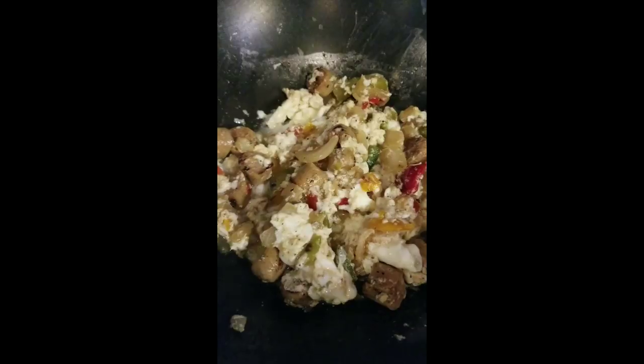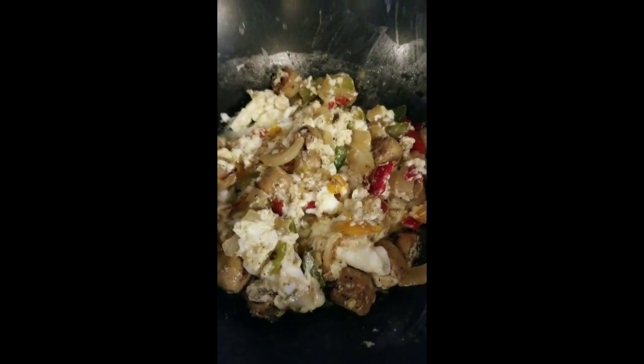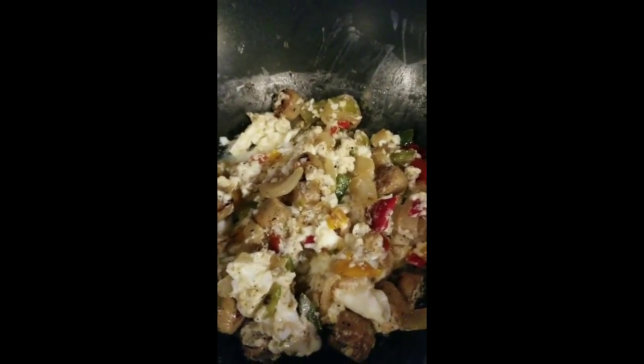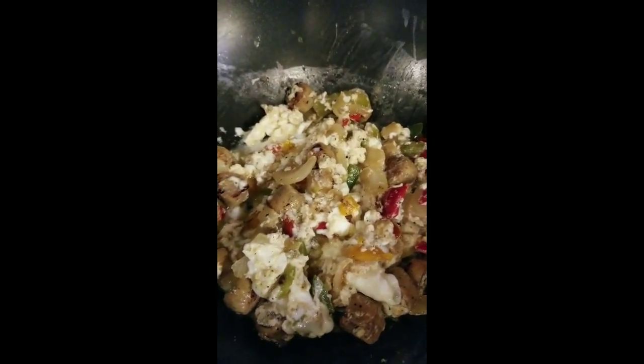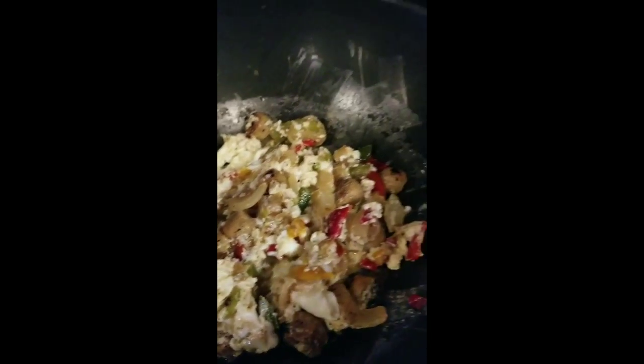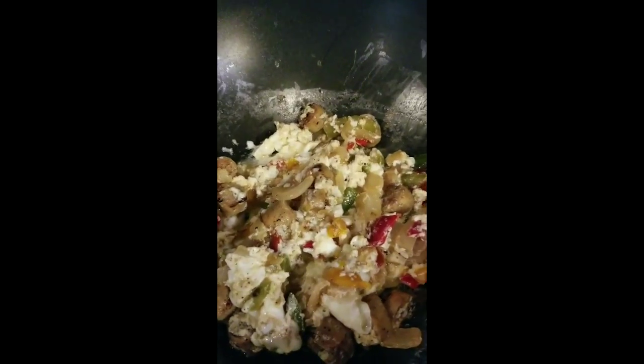So these are just 4 egg whites in here because I'm going to split this between 2. And my tracker says that 2 egg whites is 0 points. It is some chicken sausage, which I found at Aldi, and I've never seen that before. That's 1 point, which is the same as the turkey sausage, but they're longer, so I thought I'd have a little more meat.